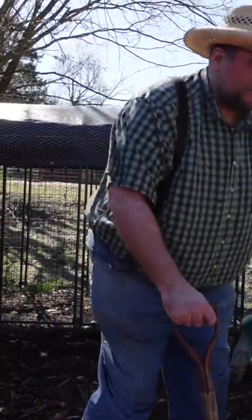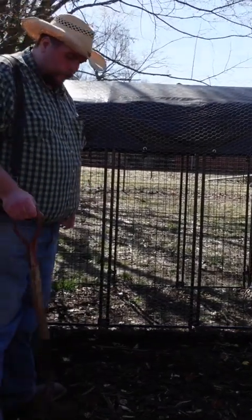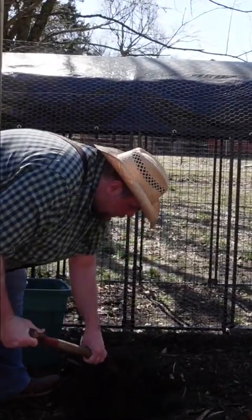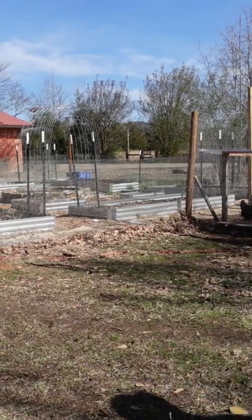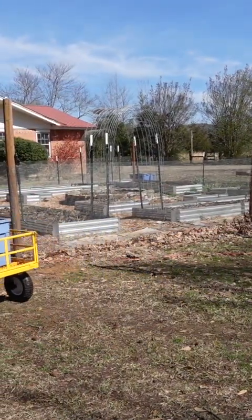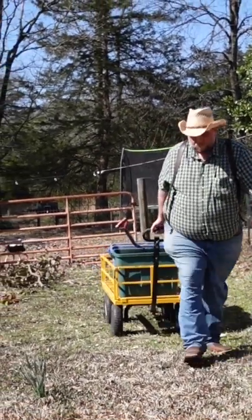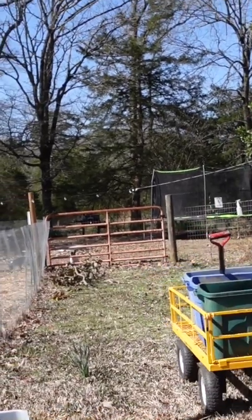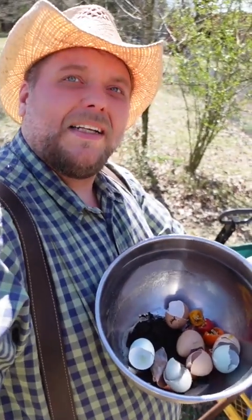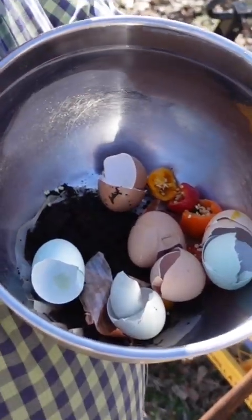Alright, so this is where we dump a lot of their food, just like food scraps and stuff like that. My wife works at a restaurant, so we're able to get food scraps from there. We don't have a lot of kitchen waste right now to add to the pile, but I did bring out some coffee grounds, some vegetable waste, and some eggshells.